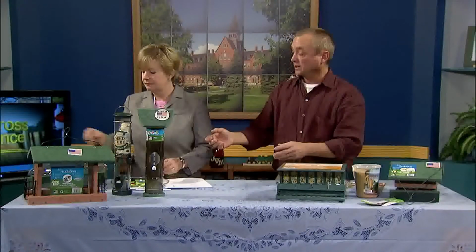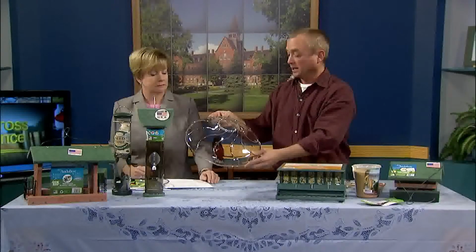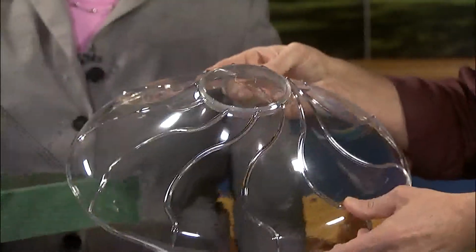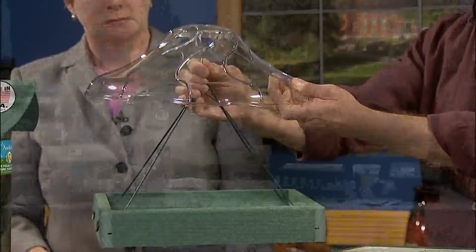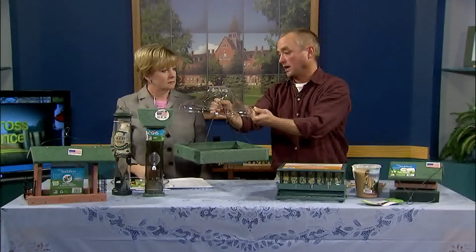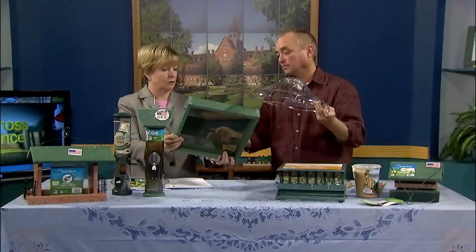Above the feeders, it's always nice to have some kind of roof. This is a fancy one with swirls, which would be perfect for this, right. This is a platform feeder, a hanging platform feeder. And this, again, would keep all of the seed pretty dry, drier than if you didn't have some kind of roof over it. And again, a nice mesh bottom to let the moisture out.